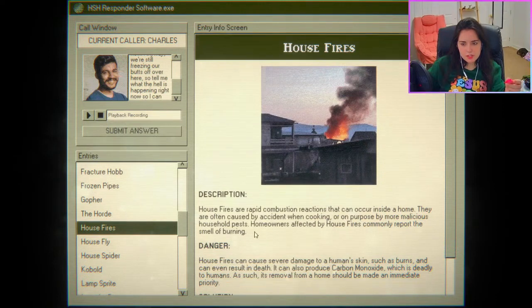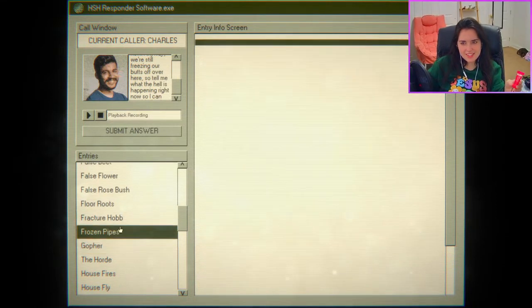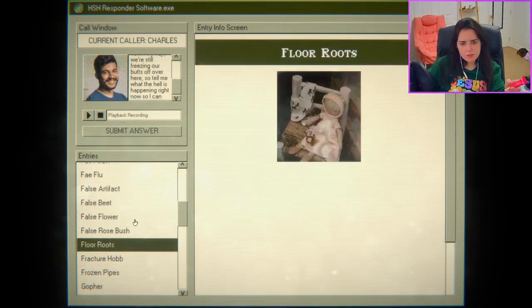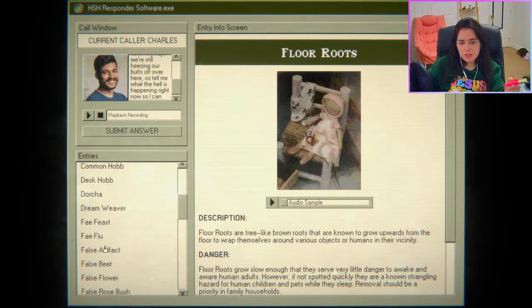Smell of burning, carbon monoxide. No. The horde doesn't do that. Gophers, the little cuties don't do that. Frozen pipes? Whistling sound. Strange smells. No. Fracture hob? No. Floor roots? No. Rosebush? No. Flower? No.